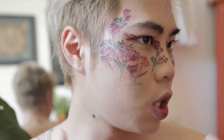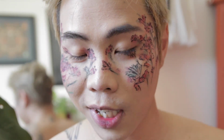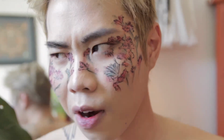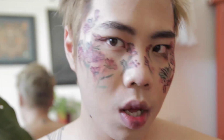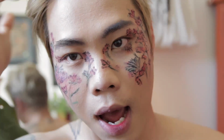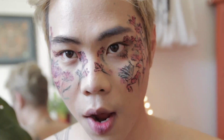So there you have it, a look inspired by Melovemealot from the Gucci fashion show. It's fairly simple and fairly fun to do. You just need a little bit of color and a good black eyeliner, and I hope you enjoy.